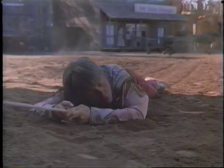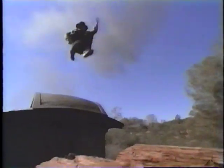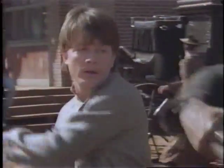I don't know if part 3 was especially more physically demanding than part 2. It just seemed like there was something new every day. Just running and jumping and falling and being dragged. And then also a lot of stuff on the train, running along the tops of the train. It's fun. I really enjoy it. Boom! Good one. One more, Dan.